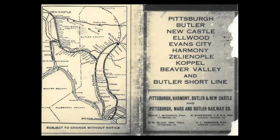It ran to Butler and also at Evan City. It branched off, it went to Newcastle, and at Ellwood City, it branched off and went to Beaver Falls. That was built at a later time. So the original line was built in 1908, and the Beaver Falls extension came on in 1914. Now, over on the east of there, the far right, you'll see the Butler Short Line route, which went from Pittsburgh directly to Butler. So we're going to talk about Wexford.